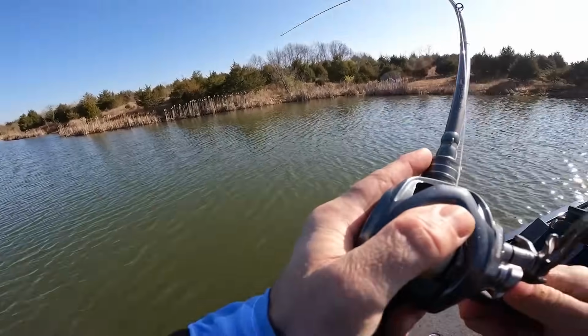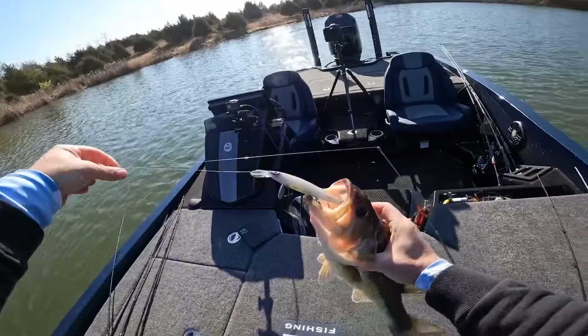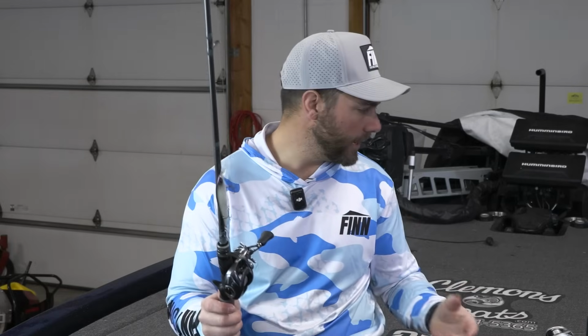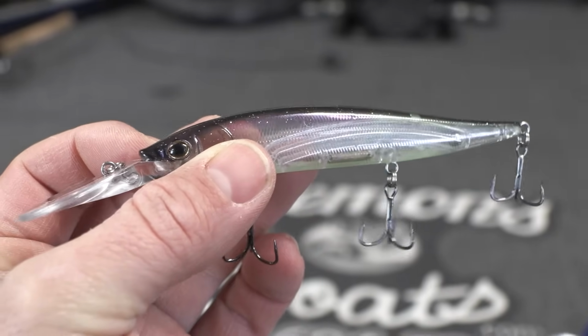The reason that I say a couple is that sometimes I want to get a jerkbait a little bit deeper. This particular bait that I have right here is a Berkeley Stunner. It's the +1 version. It runs about 6 to 7 foot deep on average. Over here, I have the +2. The +2 will run about 10 to 12 foot.